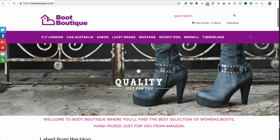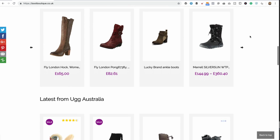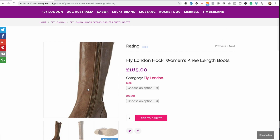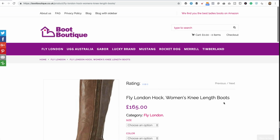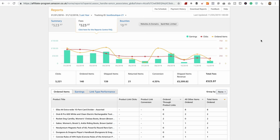Now, these pages, they don't rank particularly well on Google, very rarely page one, but they do bring you in some traffic. And I've got a site, Boot Boutique, which I set up quite some time ago. I've not done any work on it. I've just added a load of products, and they're synchronized every day using the API and the Woozone plugin. And the site generates me, I know, $50, $60 a month. As I say, without doing any work. I've not updated it for absolutely ages. Just sits there, it gets traffic, it generates sales.